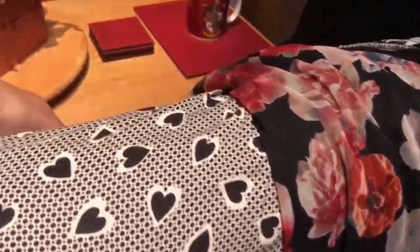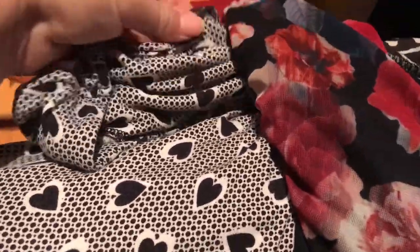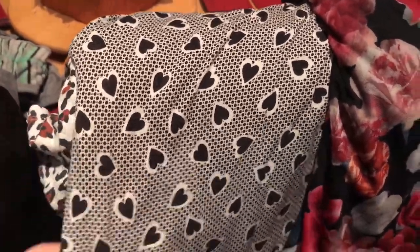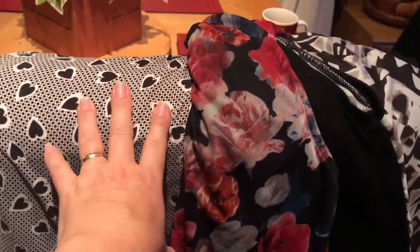I mean, this one is so comfortable. I think anybody's the same. And this is a Marks and Spencer's one, and the material is just so beautiful. You know what I mean? It's just one of those feel good comfy t-shirts.